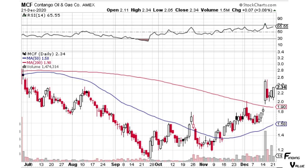Next is MCF. We had a down day in oil and this thing's up 3%. You think this thing is strong? You have an up 3% day when everything else is down? This is a signature trait that I look for when looking at companies. What is the relative strength in relationship to the sector? This thing is looking very good.